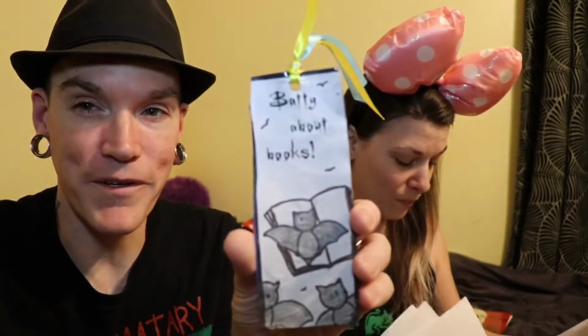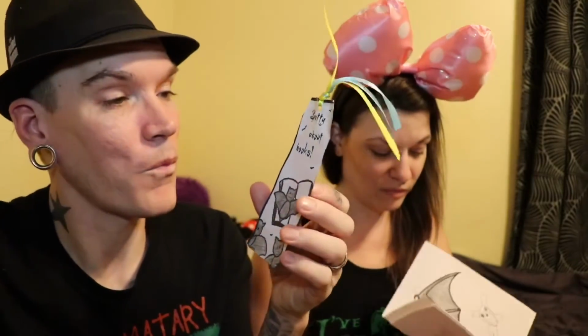Sometimes they print things out, like Batty about books. We love these homemade things. They know that we love bats, and I'm obsessed with bats, so they started sending us a lot of bats, and I couldn't be any happier. Happy Halloween, homemade cards. Oh my gosh. How well does he know me, guys? Seriously, if you can't make that out, that's Chamberlain, the Skeksis from The Dark Crystal.